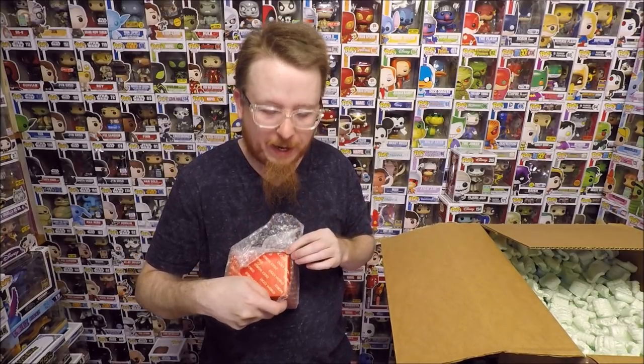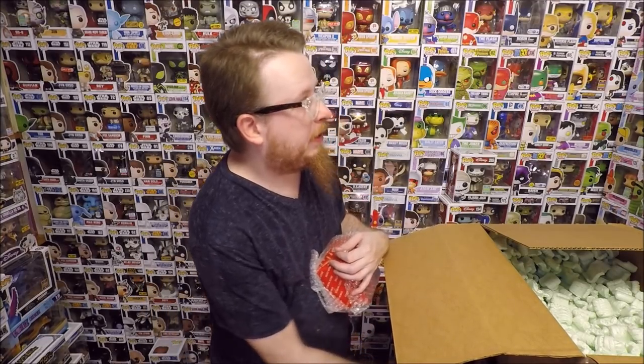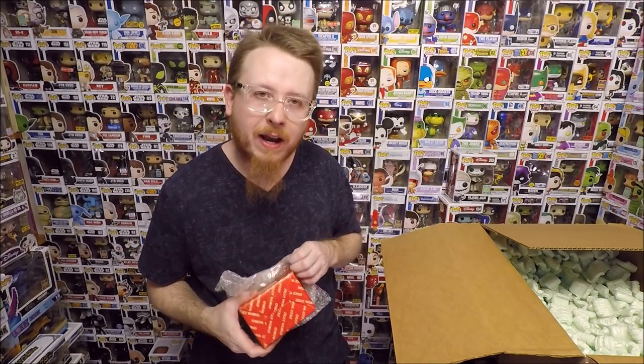One day I need a warehouse so I can have all my collections on display so I can show you guys when I'm thinking of something, I can just show it to you. That's what was happening with my Funko Pops. I just had them all boxed up and I had no idea what I had. I kept on thinking, do I have that? Do I don't have that?